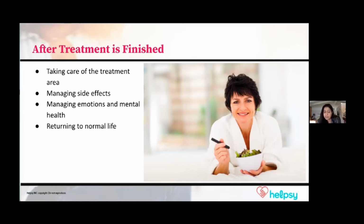Also, going through it is, of course, heavy emotionally. So being aware of that and taking care of your emotional well-being is going to be important. When you think of returning back to normal life, whether that is home life or work life, you'll want to keep your energy level in mind, what your capacity is, and then slowly reinsert yourself. So think about those, discuss those.